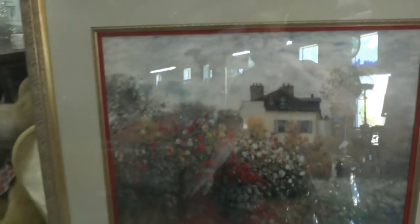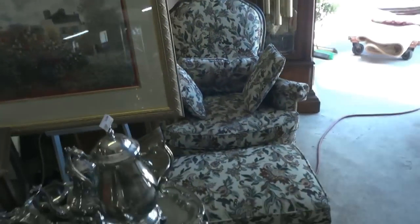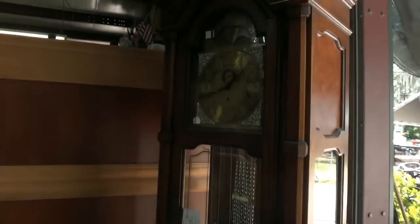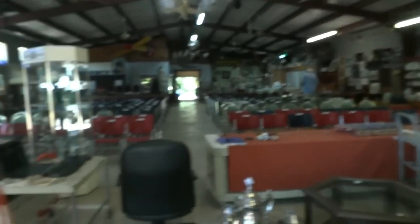I'm telling you, the art, guys, the art is amazing in this sale. If you know anybody that's in art, please, please share this with them and tell them to come on in. Great grandfather clock. Oops, it's so dark you can't see it. There we go. Nice burling on the side. Isn't that beautiful? Okay, zoom, hold on, we're gonna spin around.